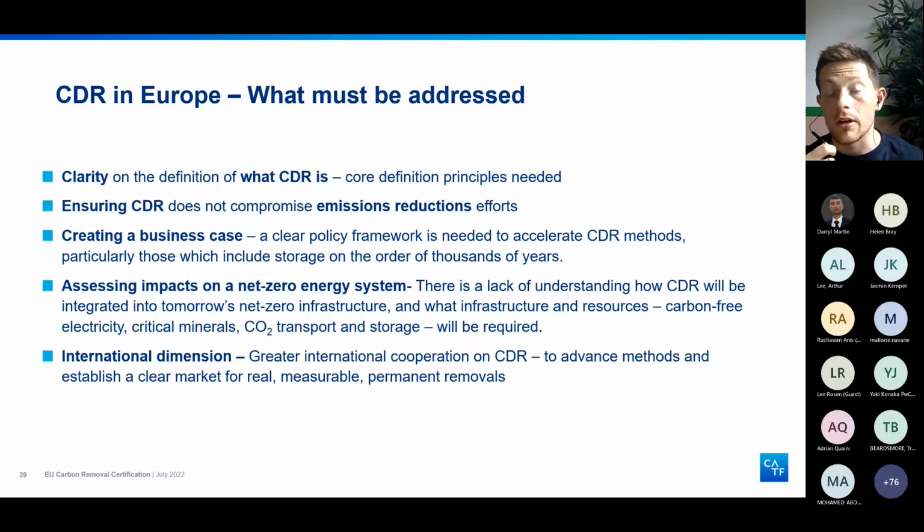And also a critical element that shouldn't be forgotten is the international dimension. So that means working with the UK, the United States and other global organizations, non-governmental as well as governmental, as well as international companies, so we can advance carbon removal and ensure that we have a clear market for real, measurable and permanent removals in the long term. Next slide, please.